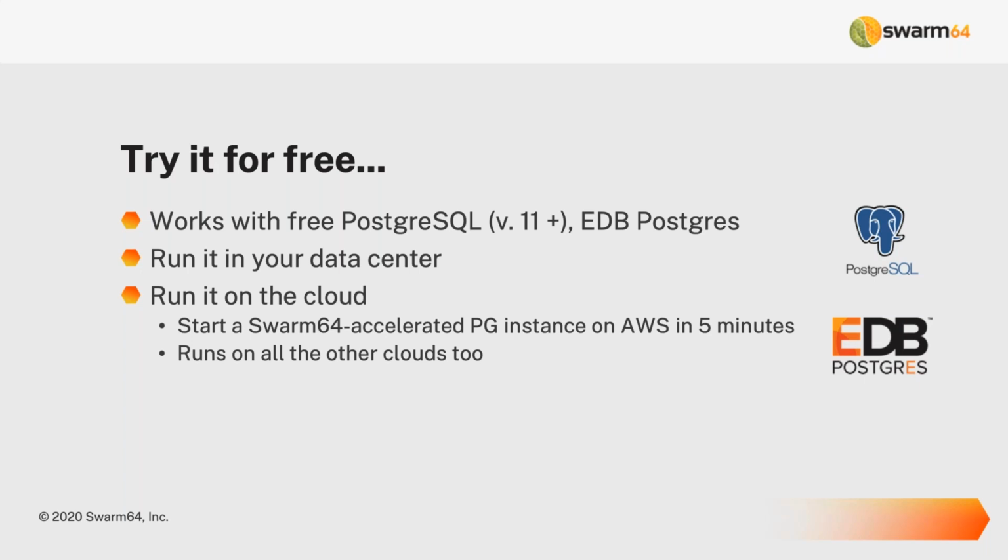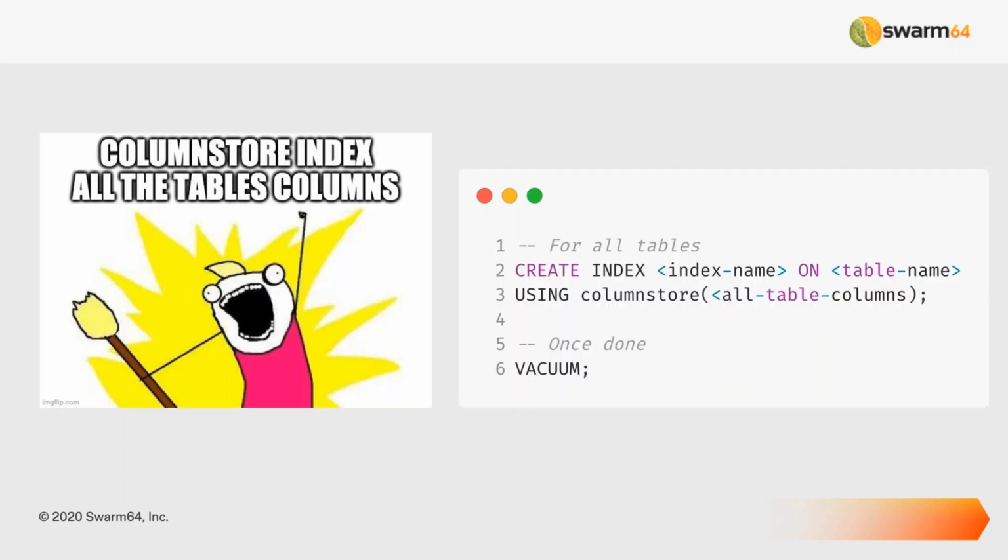But I'll let Sebastian give a probably better qualified answer to design considerations for ColumnStore indexing. Anything to add? Yeah, so maybe quickly on that topic, because it's really interesting. It just really boils down to create index, and then if you have data already, you're on the safe side to run vacuum once, and then rely on autovacuum. And if your autovacuum is tuned properly, then all the incoming data and all the change data is going to be written to the index automatically.